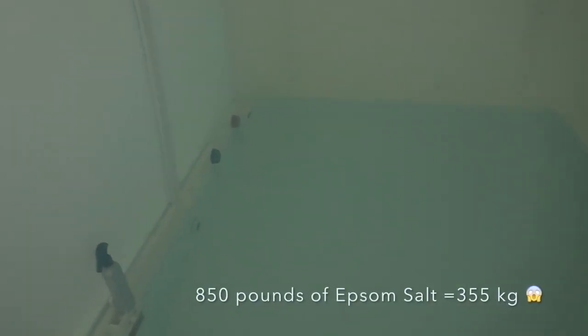Today I tried floating for the first time. It's called flotation or sensory deprivation tanks. Basically the way it works, I filmed a little bit before and a little bit after, so enjoy watching it. Start first, and this is my flotation room. So basically it's a lot of salt. The body temperature, the water is the same as my body temperature.